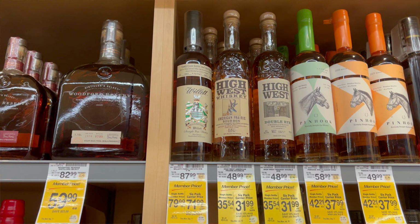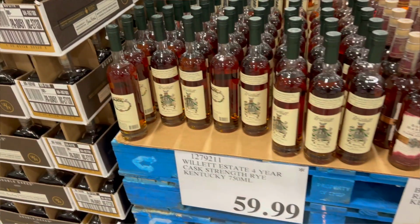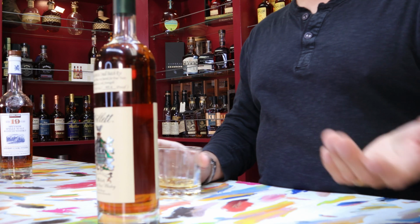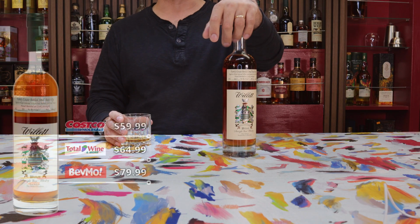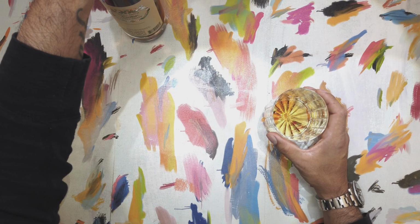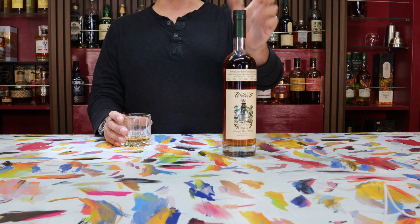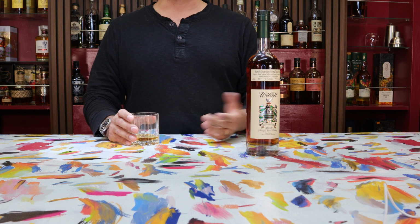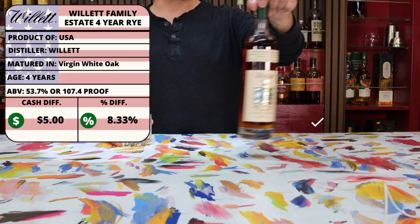Now, the price that we see here at Costco at the Morena Boulevard is $59.99, which is basically at MSRP, or maybe even a smidge below. And of course, it's the best price that you're going to find. There's nowhere else you're going to find it at a better price. But the next lowest price is going to be at Total Wine for $64.99, or BevMo at $74.99. And I think even locally, I've seen it at a grocery store, maybe for a bit more, maybe even like $10 out. I don't remember exactly how much that one was. This means, though, that by buying it at Costco, we end up saving $5 off the next lowest price at Total Wine, or 8.33%.